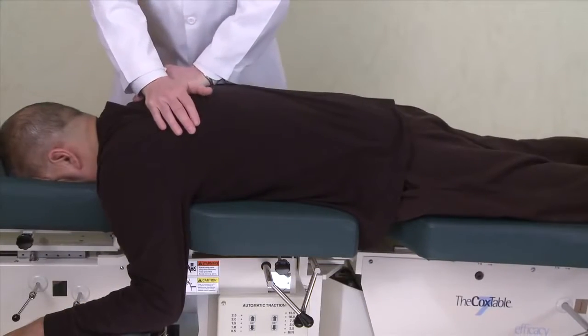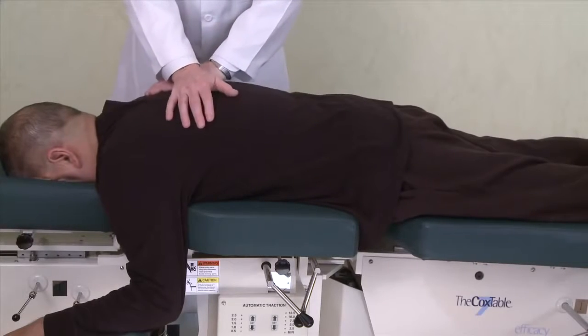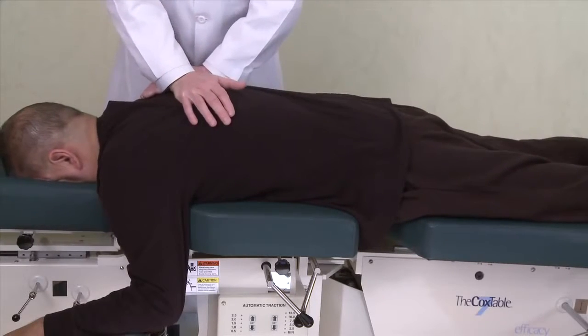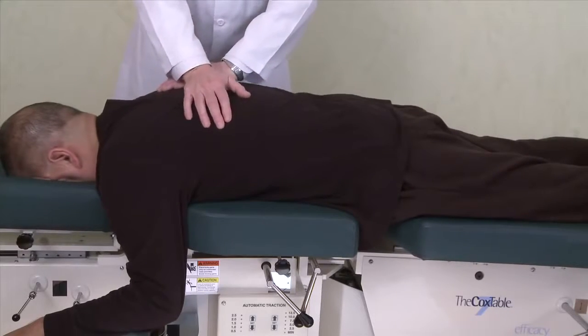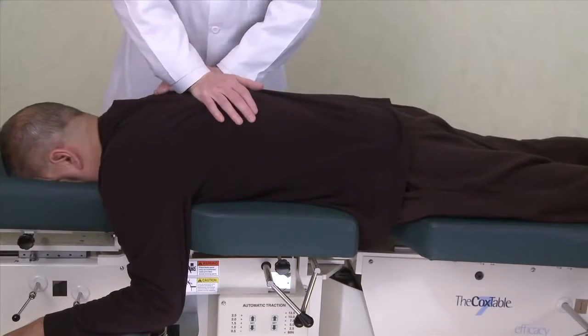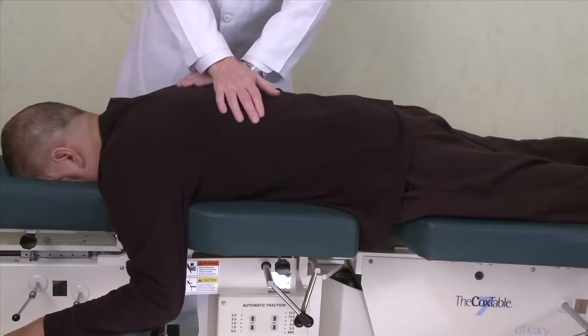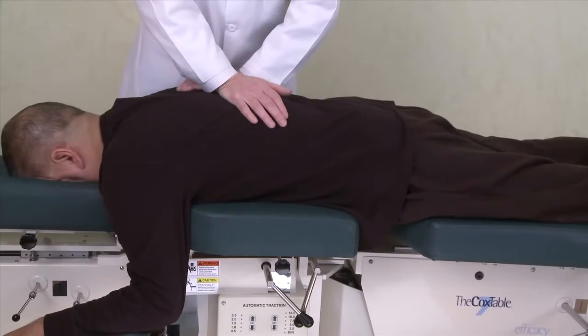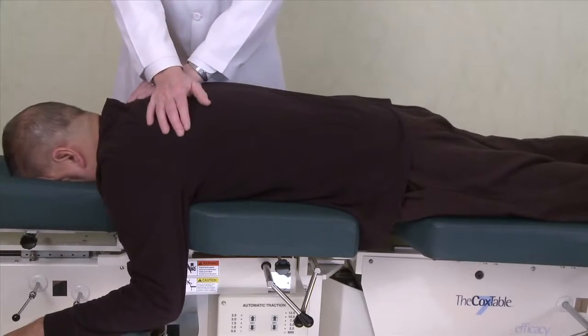Again, in treating the thoracic spine, you'll note that again, the doctor's contact is specific. It's gentle. It's a smooth movement of decompression with the bottom section of the table. It is very specifically applied to the given level of the spine that is creating the patient's pain.